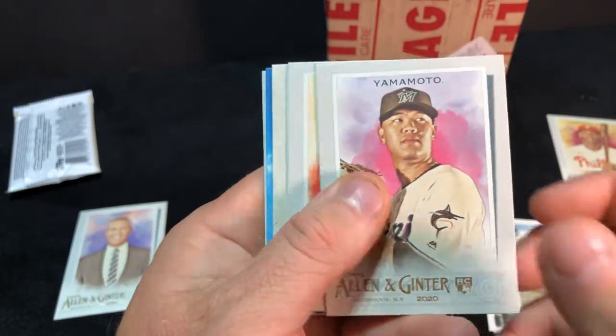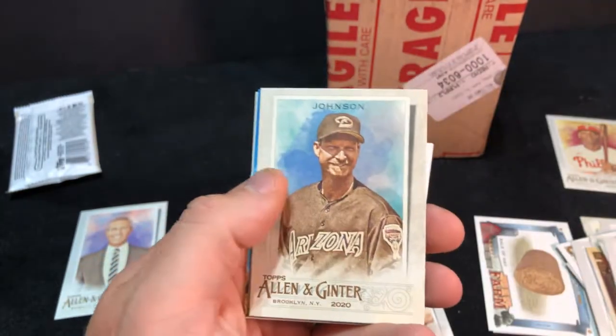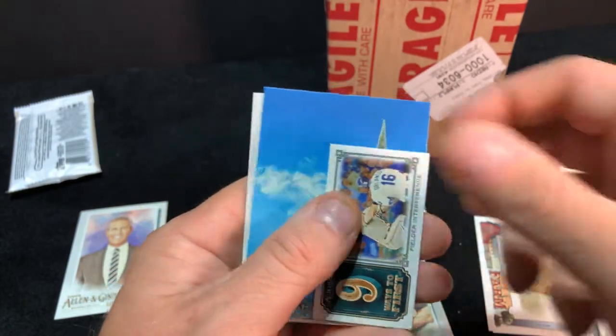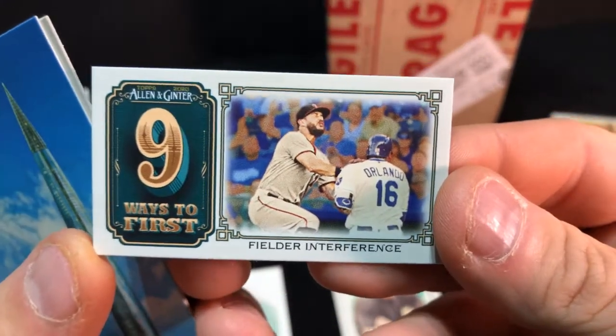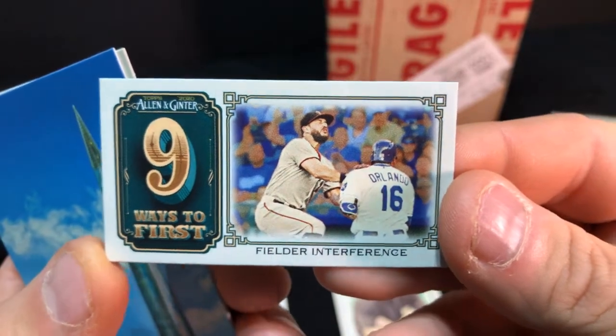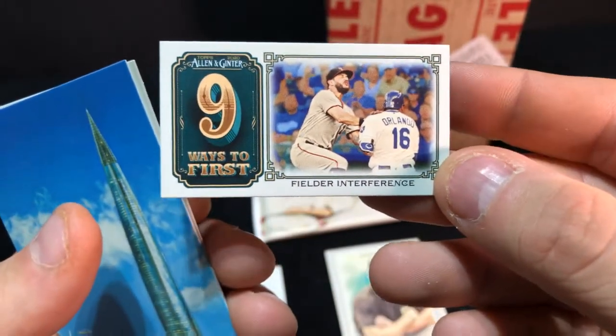Yamamoto, rookie. Nice. Keep throwing the rookies at me. Anderson. Tim Anderson. Andy Johnson. This is 9 ways to first. Fielder's interference will get you to first base. So it has a little subset of 9 ways you can get to first base. That's pretty cool.